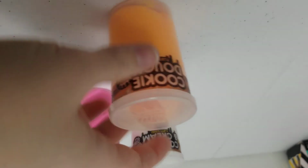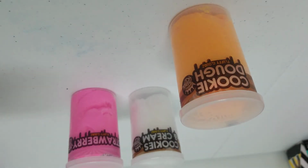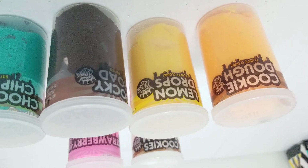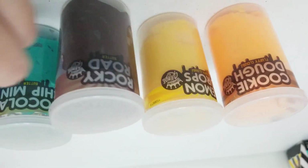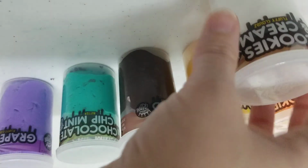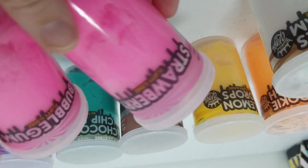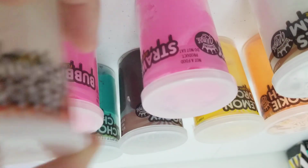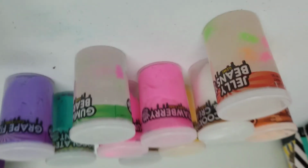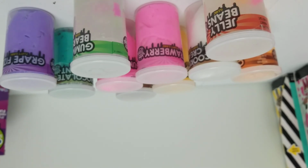Okay, let's see. This one's my favorite smell. This one's my second favorite smell, third favorite, fourth favorite, fifth favorite. Okay, first favorite is this one, second, third, fourth, fifth, sixth, and then seventh and eighth because they smell just alike. And these don't even smell, so. But probably my favorite textures are these. I really like clear slime, the feel of them. Guys, tell me what your favorite one would be. I know you can't smell them, but what was your favorite consistency and all that?